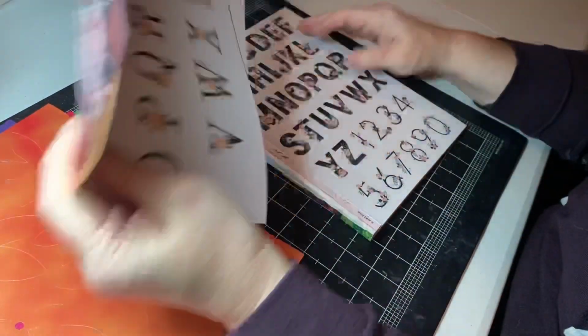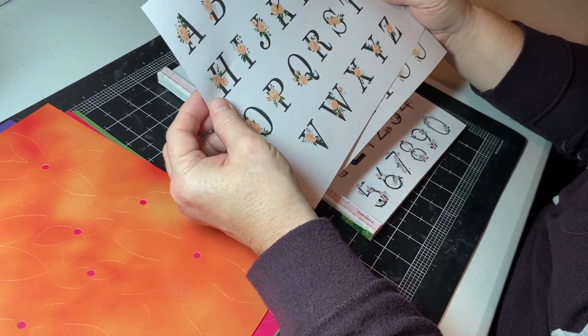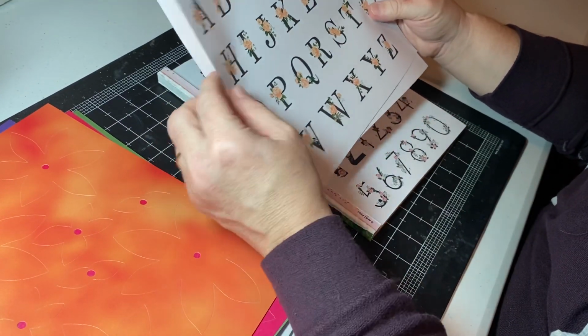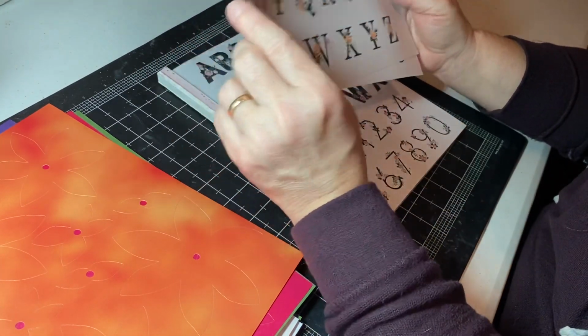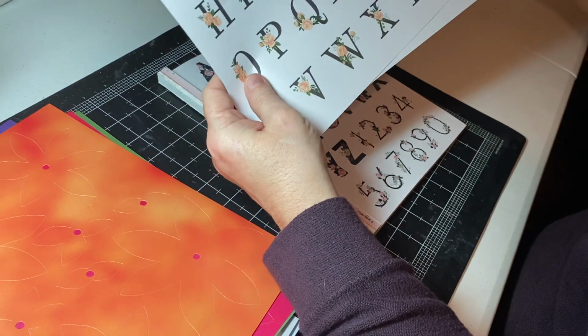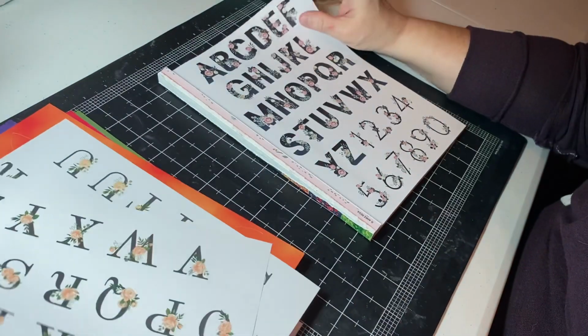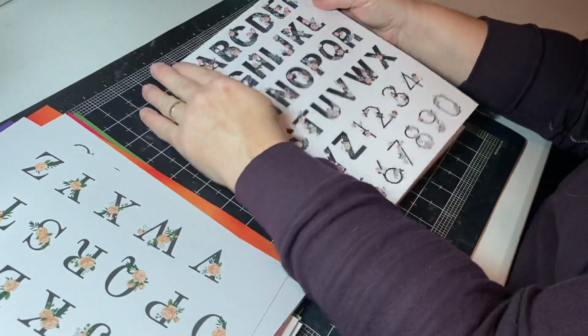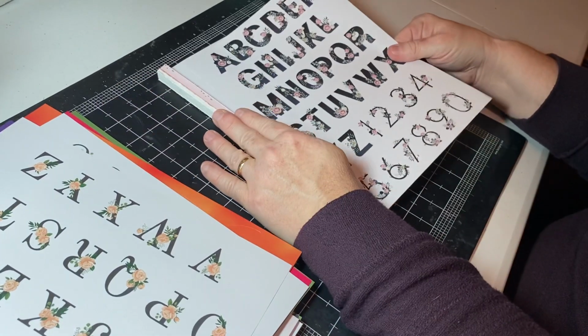Oftentimes when I have letters that are non-adhesive, I will use my small Xyron and make alphabet stickers with them on my small Xyron sticker maker, and then I'll just put them in with the letter stickers, and as I want to use them, I will. And then they're already adhesive, and I don't have to worry about it later on.